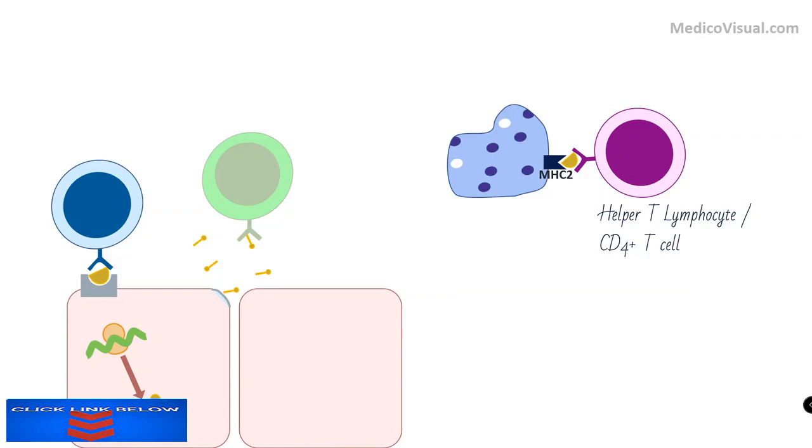Now what will it do? Now it will give some orders to the cytotoxic T cell as well as the B cell. It will release certain cellular messengers or cellular growth factors, which we call cytokines. It will release cytokines which will cause growth and proliferation of cytotoxic T cells as well as growth and proliferation of B cells. It will cause clonal proliferation.